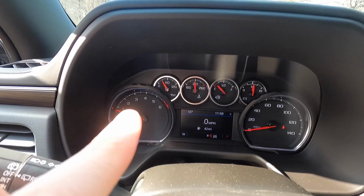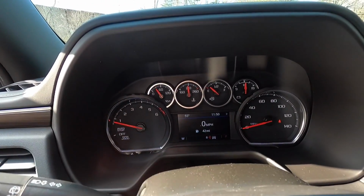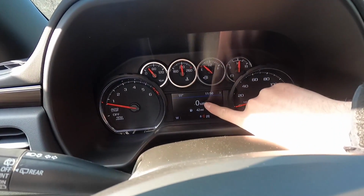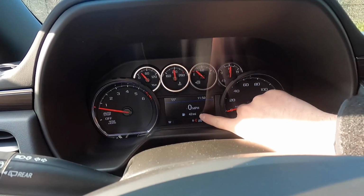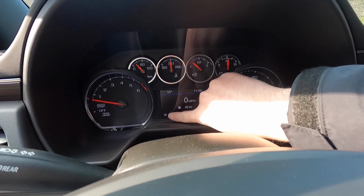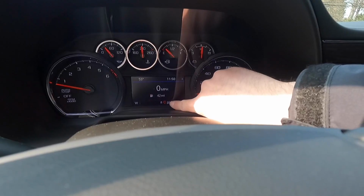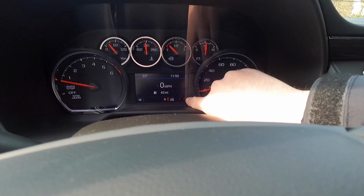So on the left hand side of the gauge cluster, you have your RPM gauge. On the right hand side, you have your analog speedometer. At the center, again, this is your productivity screen. You got your digital speedometer readout, the ambient exterior temperature, current time, fuel range. You got your odometer. This thing has 8 miles on it. W means we're pointing in a westerly direction. And then this is 2-wheel drive. So obviously if you put it in 4-wheel drive, it'll let you know there. And then P is for park.